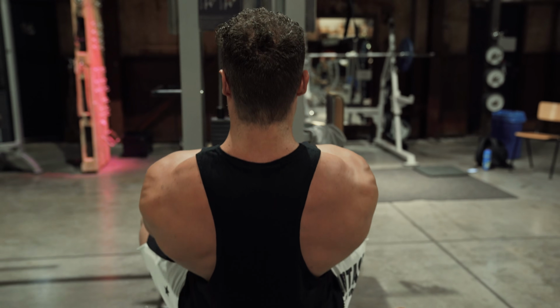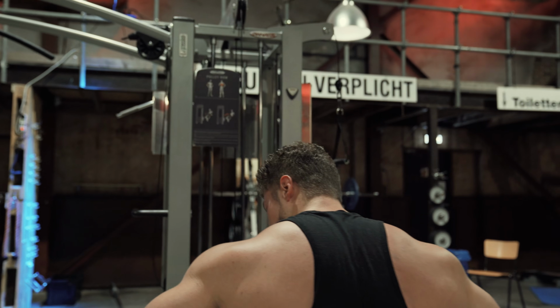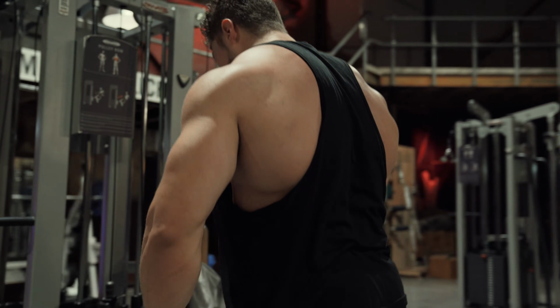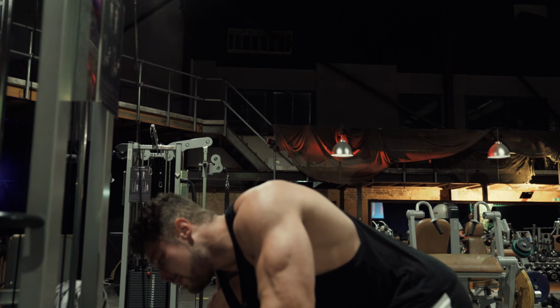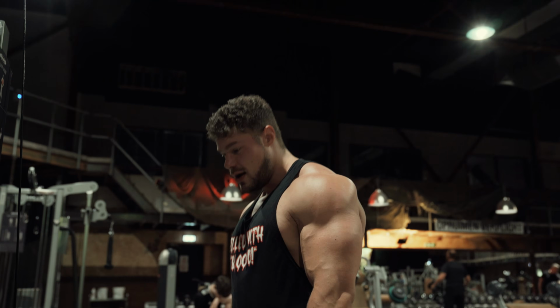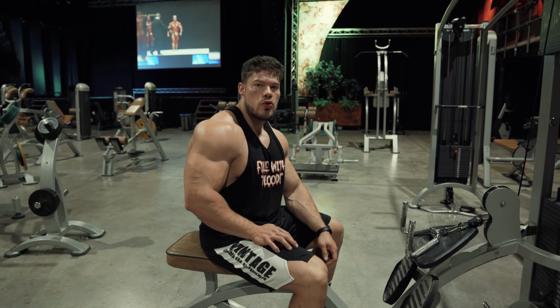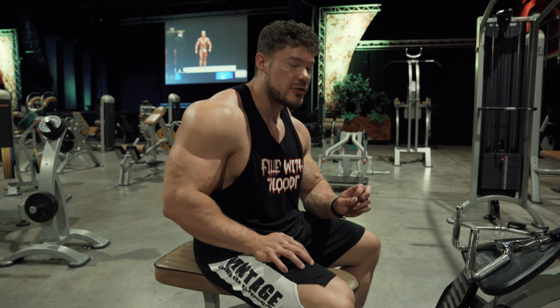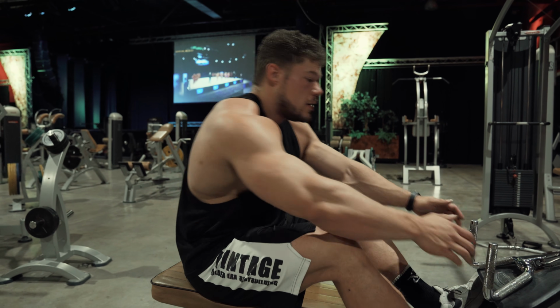Okay, so this is actually a little heavier than it should be. So I'm going to go 10 kilos lighter and then do the second working set, because everything above 5 reps is already a working set if you go to failure. So yeah, let's rest for a little while and then do the second working set. Let's go guys, 10 kilos less, but I think quite a lot of reps more. Let's do this.